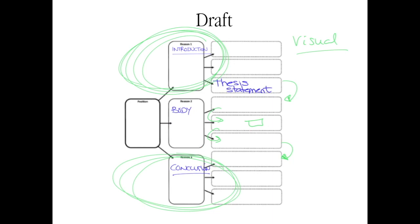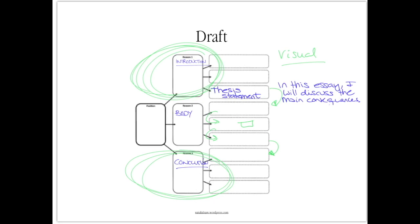Okay? In your introduction, you need to have what we call a thesis statement. That is, one sentence that summarizes what the essay is about. So, for example, in the example I gave you before, the effects of the lockdown, you might have said something before, but then to finish your introduction, you say something like, in this essay, I will discuss the main consequences of the lockdown, for example.